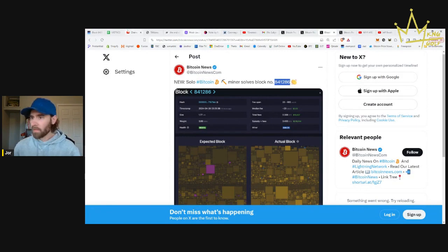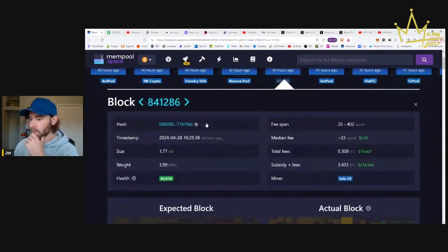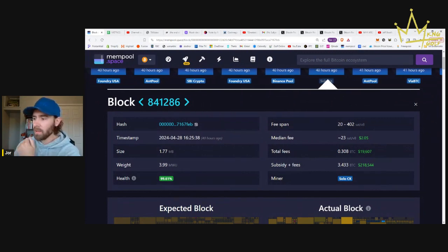And for those maybe unfamiliar with solo mining, let's check this out. Let's see what it says here. Oh, there you go. So you can see, you just copy and paste the block height into this mempool space, which is incredible. You can look at any transaction, any block, anything you want. So this was 2 days ago, I guess, November 28th.